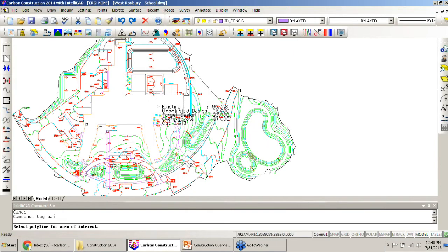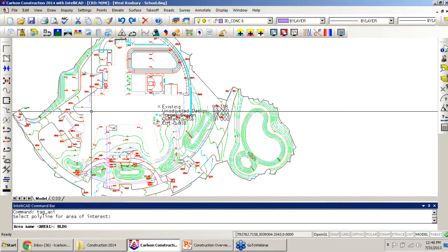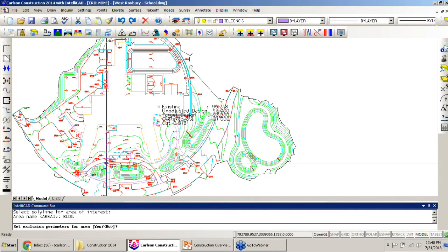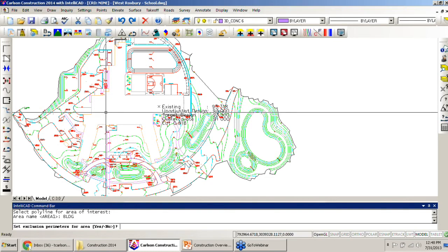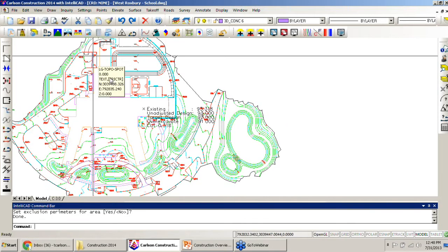Okay, so I can pick on any existing line. So this will give me cut fill quantities within any line that I pick. So I'm going to pick the building here. I'm going to name this my building. And I have an option, if there were any areas to exclude, I could do that. And say no. Okay, so we're going to get quantities inside the building.